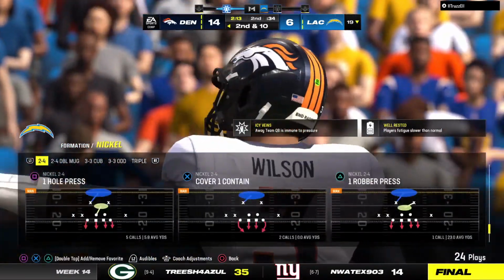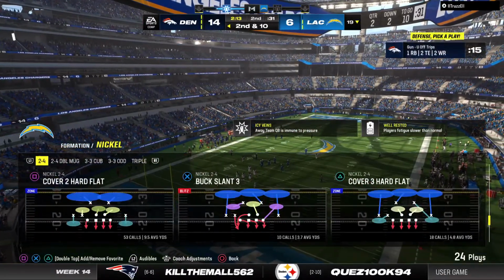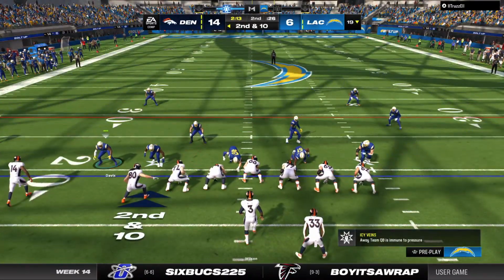But the interception, hey, shake it off, move on. It hasn't cost your team the lead, and now it's time to rebound. And the quarterback and his teammates, they can add to the lead with a good drive here.